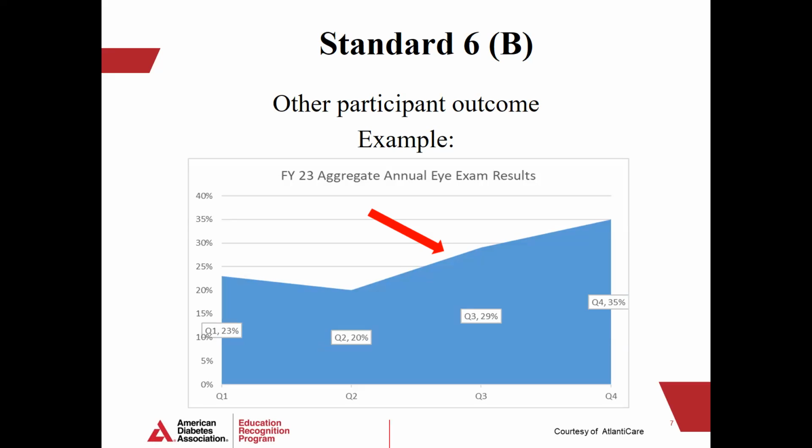Q3, fiscal year 23, Q3, which is January, we hosted several New Year, New You health campaigns and encouraged offices to proactively outreach to those with that care gap. While the diabetes team was in the community educating about the importance of the annual test, the offices were closing gaps via proactive outreach telephonically. So we did see an uptick from these efforts.